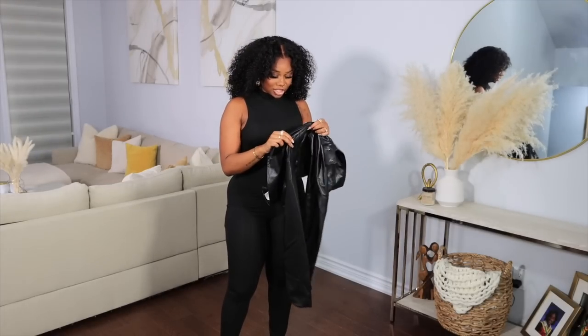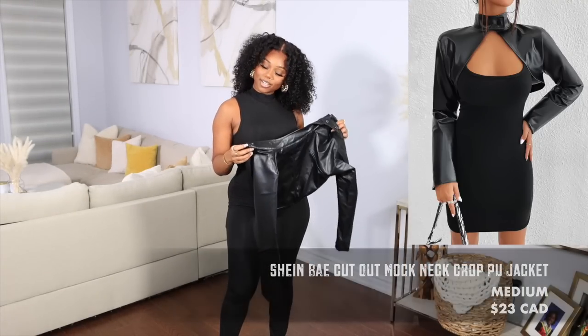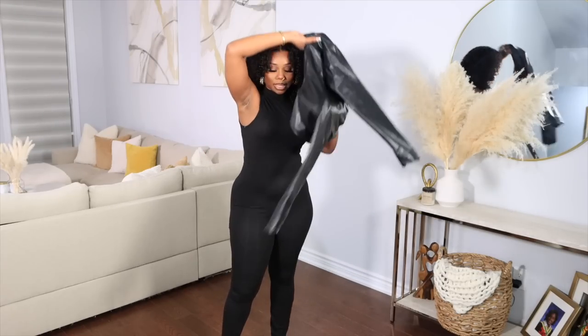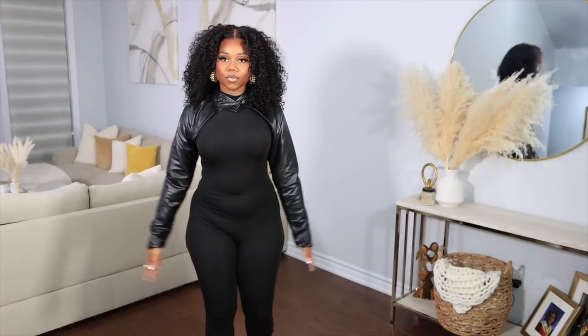I also got this jacket thingamajig in a size medium. And when I say thingamajig, I don't know exactly what to call it. It looked cute on the website, so I'm like, let me get it. It looks like it could transform an outfit from casual or simple and give it a little edge. I didn't buy it exactly for this. I was thinking more like a tube top and a pencil leather skirt or a long skirt, or I don't know, but when the look comes to me, I'm gonna know how to put it together.